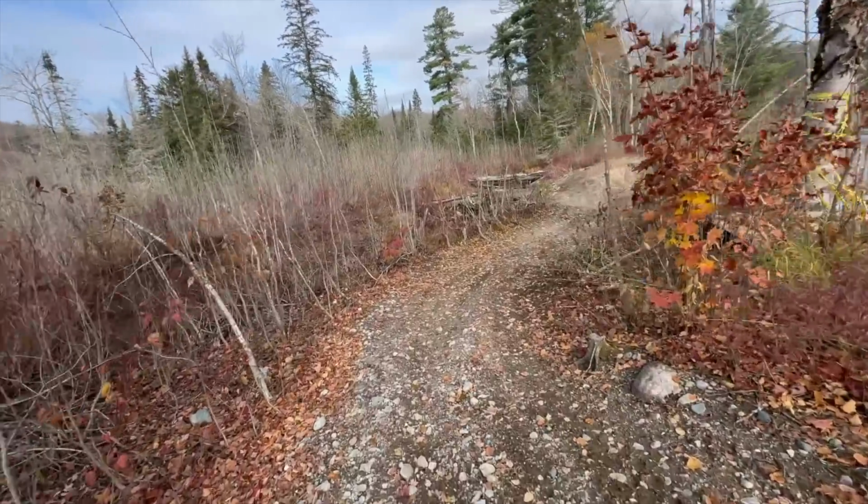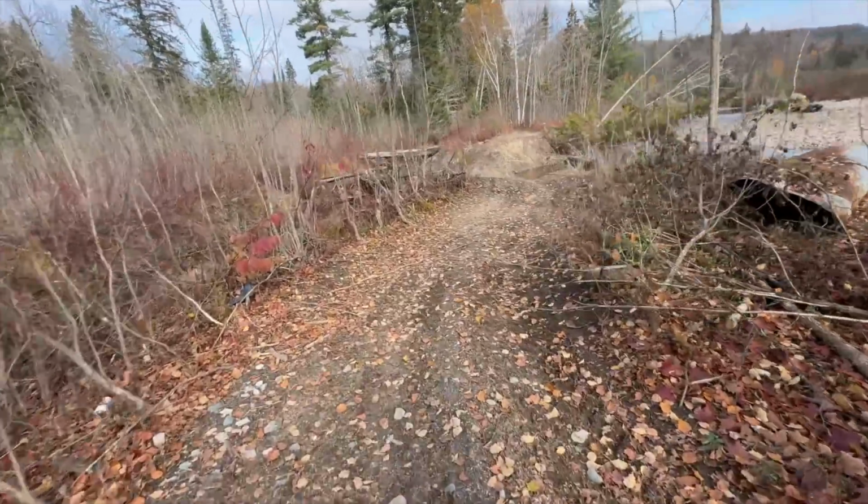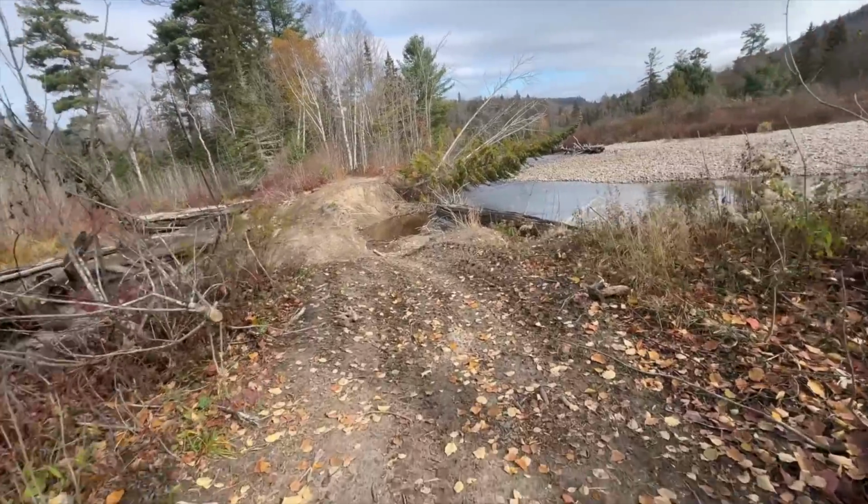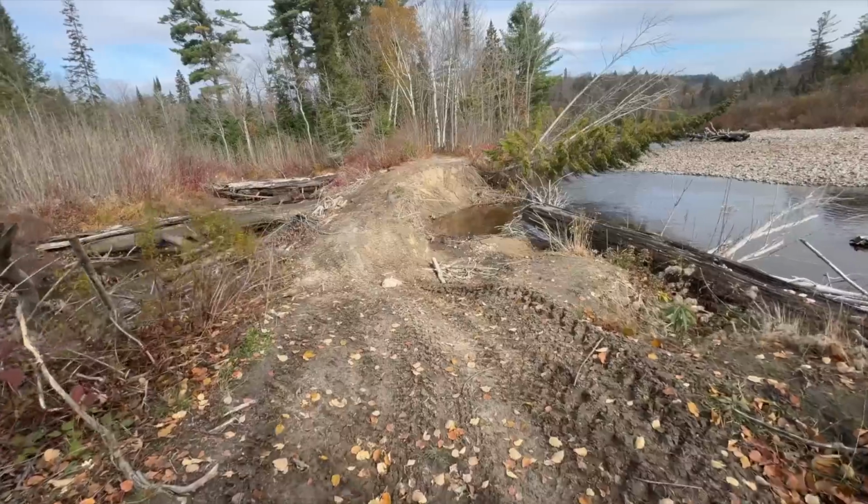So it's going to get really tight through here. So I think we'll probably have to spot each other coming through. Honestly, it doesn't look bad.